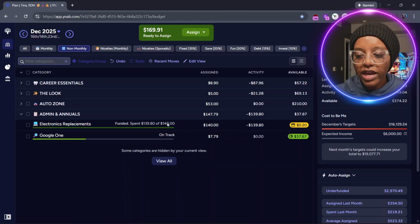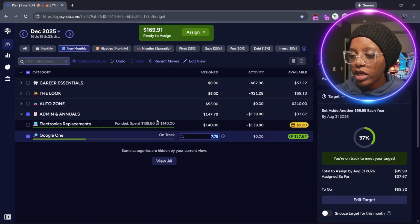I did a buy now, pay later on that too, but I think that's not coming out for like another 3 weeks. So I'm not gonna worry about that right now. I'm just gonna let that be, it's 20 cents. We'll worry about that when I get paid next. Google One, we're not renewing that till, I guess, 2026. So we're on track there.